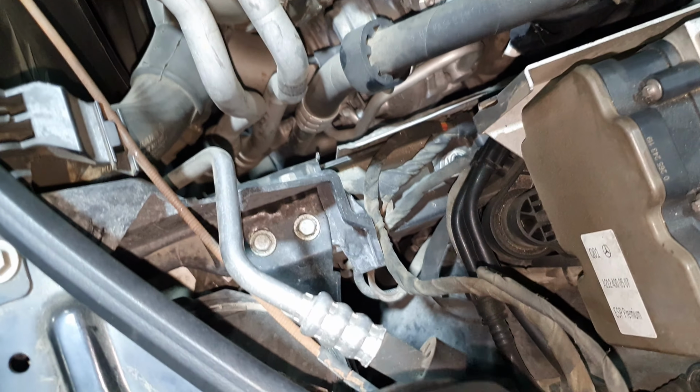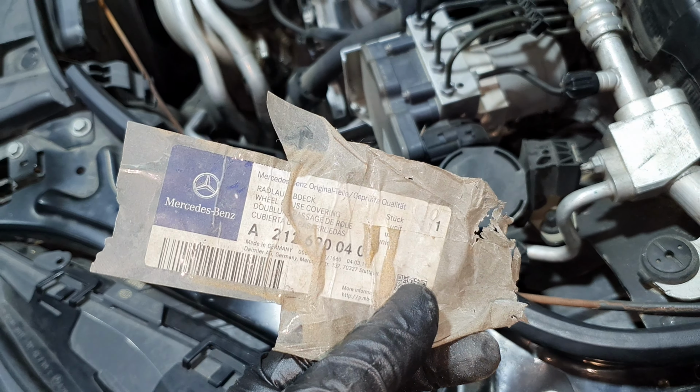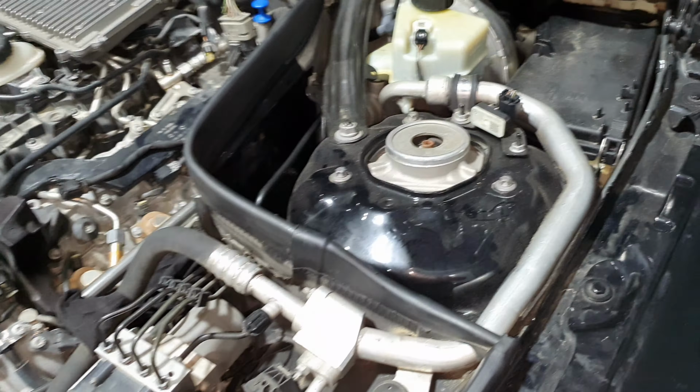All right, let's lift it up. Here the wheel arch liner has been replaced, and there is also a sticker with a part number on it. So something happened on the driver's side.